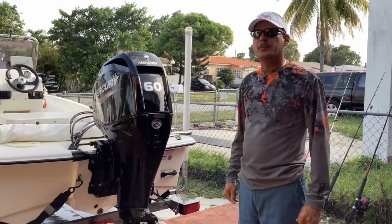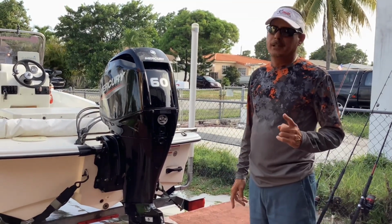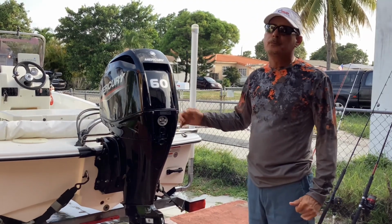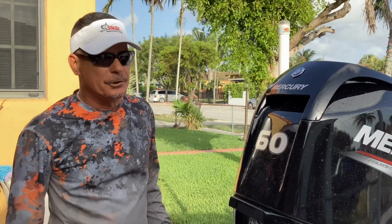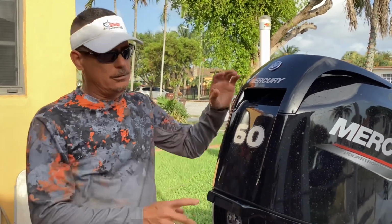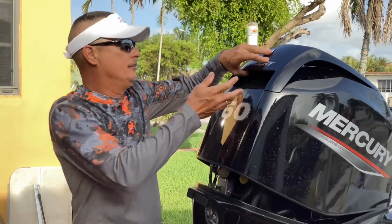All right, guys, so the engine's been running for about 10 minutes with the water running through it. Very important, turn your engine off before you turn your water off. After you're done flushing your engine, it's a good practice to take off your cowl or your engine cover. I want to show you guys something.